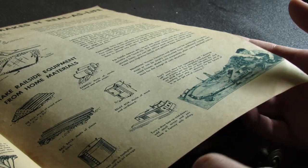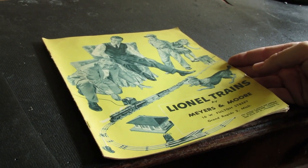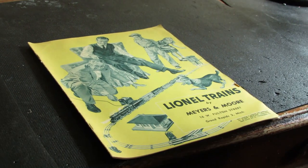Anyways, yeah, that's pretty much it. That is that catalog. So, it is, again, the 1954 distributor advertising promotional. Rarity 5 out of 8.